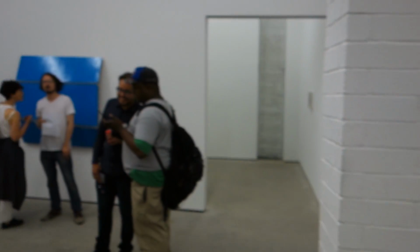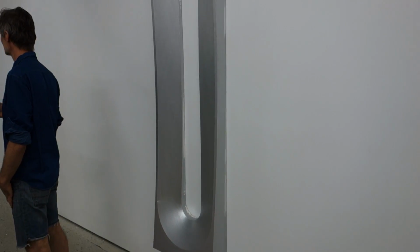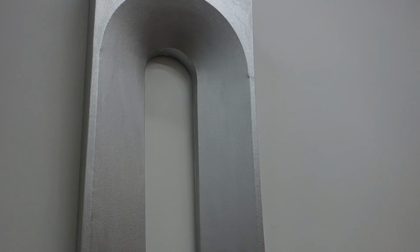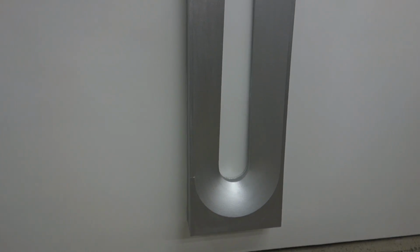This is great. This is actually monochrome, and the only kind of designations of the composition would be these bands on the edges, slightly arced, shiny bands. This is a tall piece by Blair Thurman titled Silver Slipper. And canvas on wood.